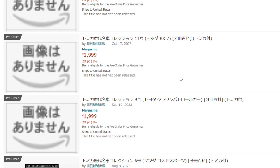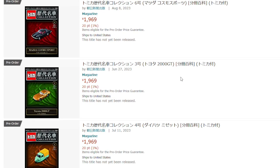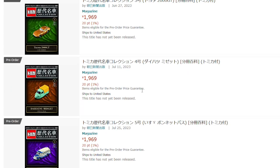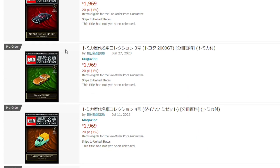Yes, you'll get these classic cars, and because they are magazines that come with the vehicles, I don't think these are going to stick around that long. Once they're out, they're gone. So definitely get these while they're still available, while the pre-orders are still going on. Pre-orders go up to August right now, I think up to number 6. So definitely pre-order these. Only number 1 will be cheaper because that's the first initial release, but everything else will be 1969 from 2 through 6, and then everything will go up to 1999 afterward.